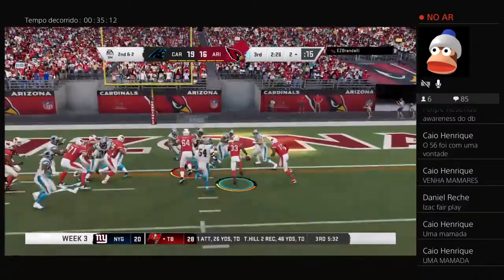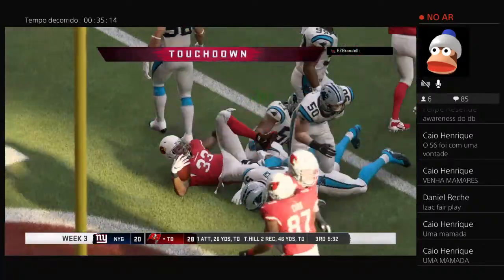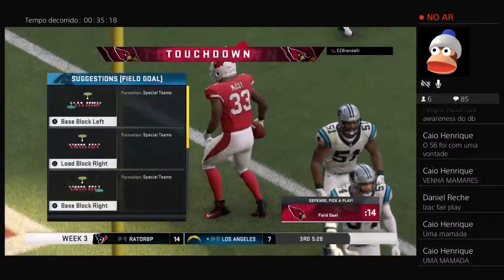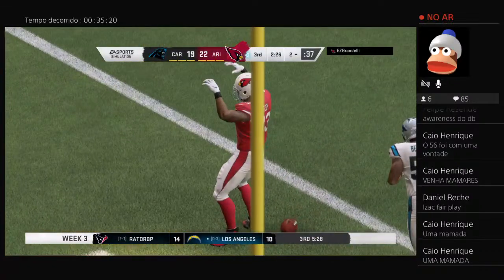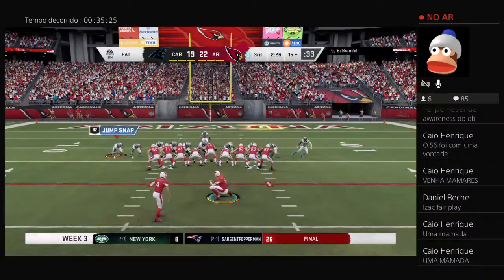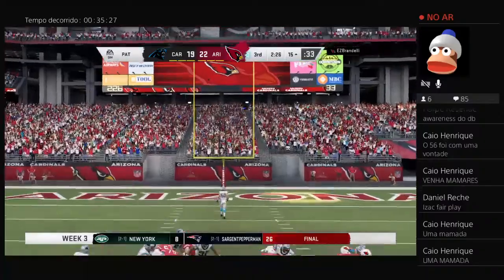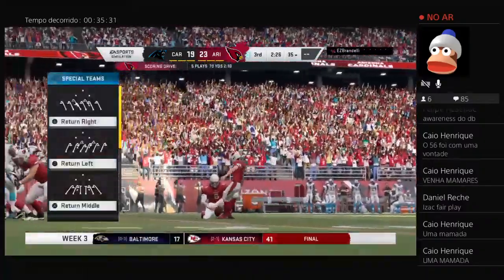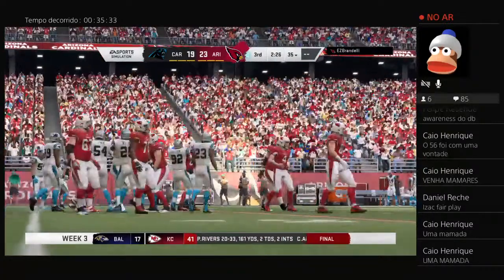On 2nd down, it's McCoy. And he is in for 6. Touchdown, Cardinals. LaShawn McCoy, his first touchdown here of the new campaign. And the Cardinals have once again taken the lead. Extra point by Seibert up and good, and that will make this a 4-point game.